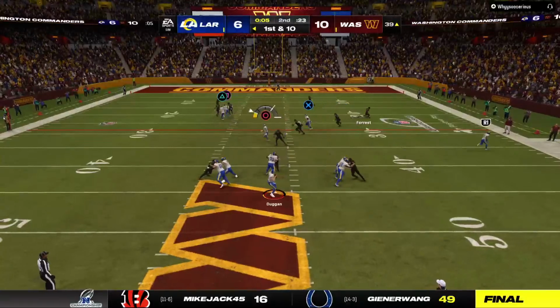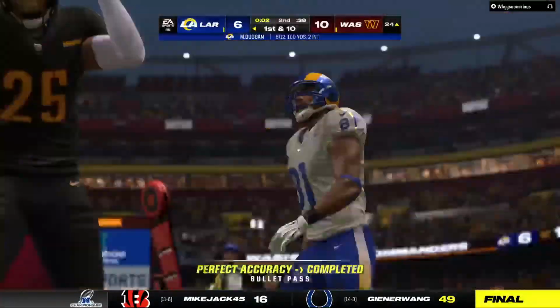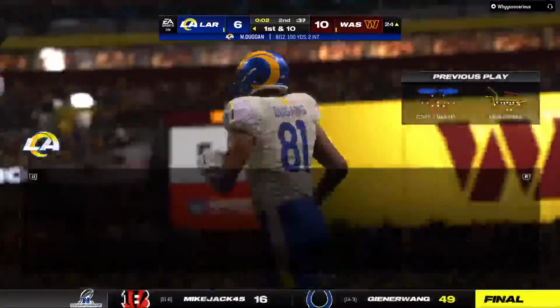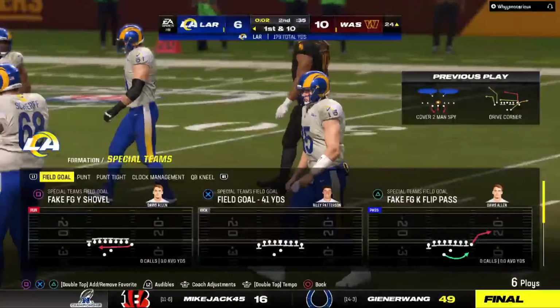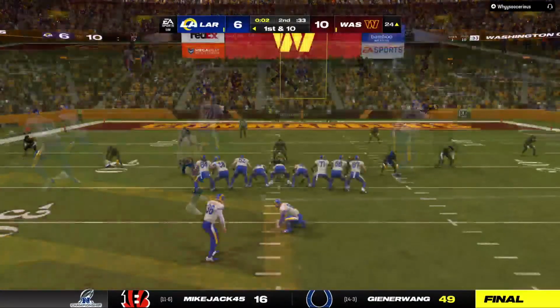Operating from the gun, Dugan. Throwing left side here, and it's complete. And he takes this just a few yards shy of the red zone before going out. This gain not quite as good as the last, but still over 40 yards between the two.